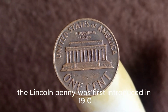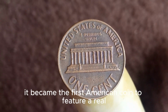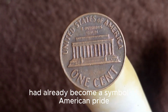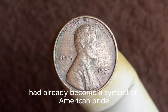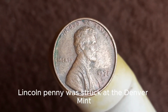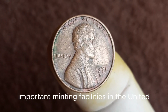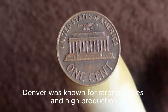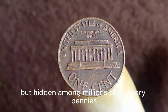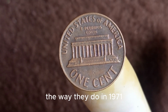The Lincoln penny was first introduced in 1909 to honor President Abraham Lincoln. It became the first American coin to feature a real historical person. By 1971, the Lincoln penny had already become a symbol of American pride, freedom, and history. The Liberty 1971 D Lincoln penny was struck at the Denver Mint. The D mint mark tells us this coin came from one of the most important minting facilities in the United States. Denver was known for strong strikes and high production, but hidden among millions of ordinary pennies were a few extraordinary ones. These rare pennies were not supposed to exist the way they do in 1971.